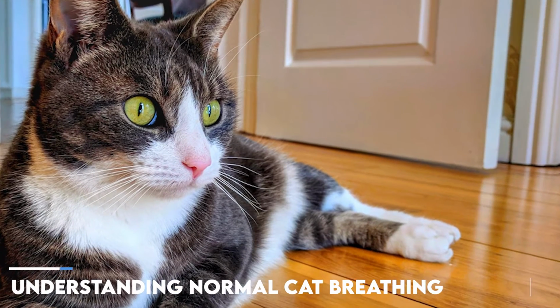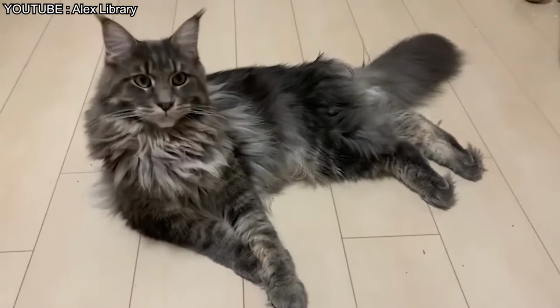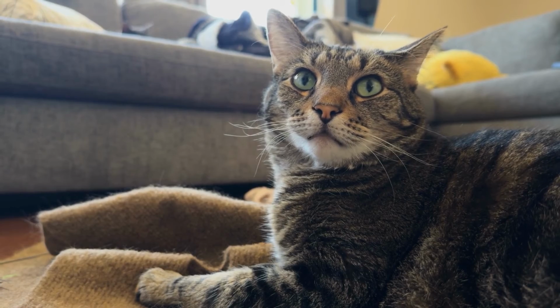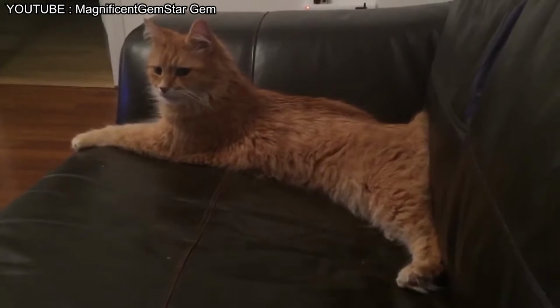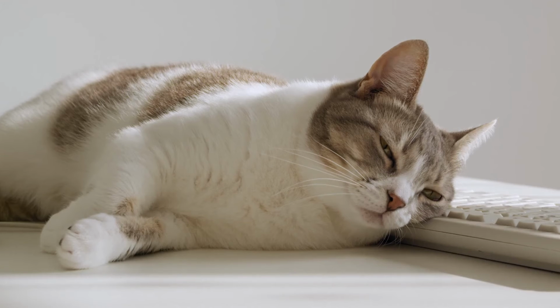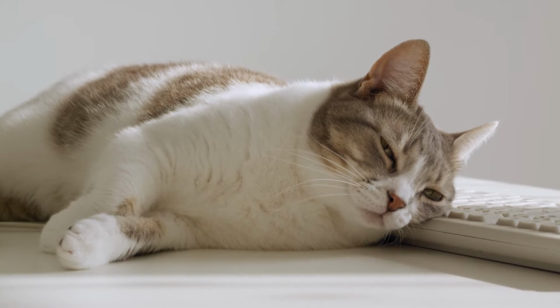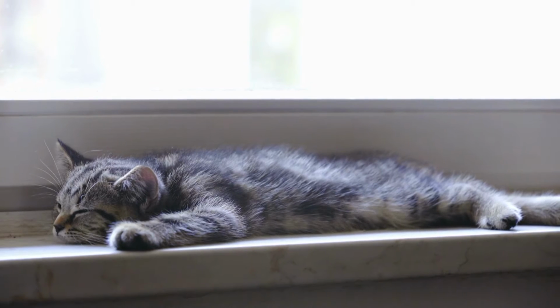Understanding normal cat breathing. Cats usually breathe quietly and smoothly. When they are relaxed and happy, you can see them breathing softly, and it doesn't seem like they are working hard to breathe. A healthy cat breathes about 20 to 30 times per minute when resting. This means their chest goes up and down gently, and it's not too fast or too slow. If you watch your cat while it's sleeping, you'll notice this quiet, easy breathing.